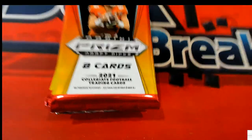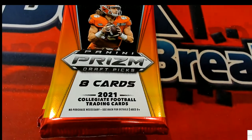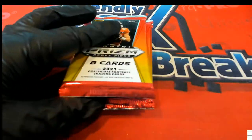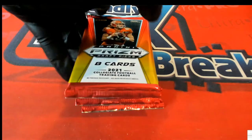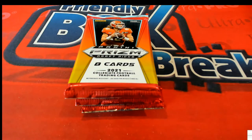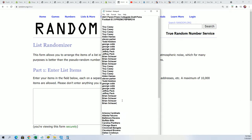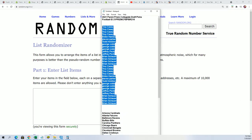Good luck, everyone, in Prizm draft picks. Let's find out who gets what team. Then we'll come back and randomize which pack we're going to open. Every pack has an autograph in it. You get two teams for $8.75. Somebody's getting an auto, somebody's getting some nice parallels, in Prizm Collegiate Draft.